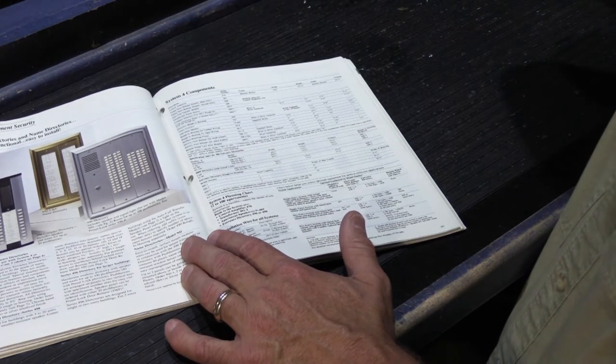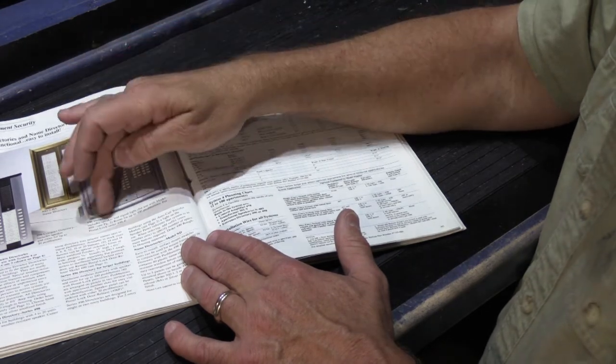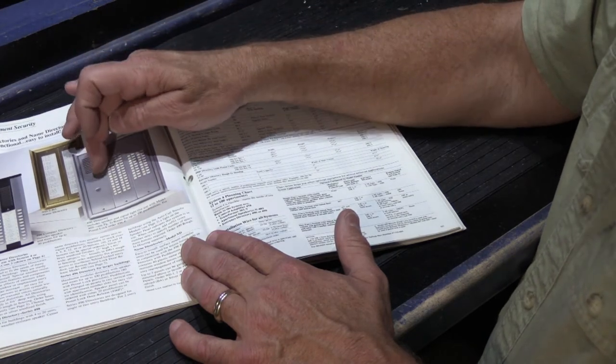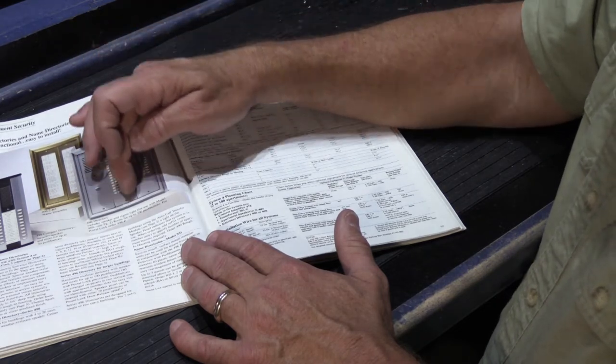NuTone started making apartment house intercom systems in the late 1960s. You could custom order directory panels. So this is a three-door panel. This one is the speaker and the in-use indicator and a postal lock, and then rows and rows of buttons.